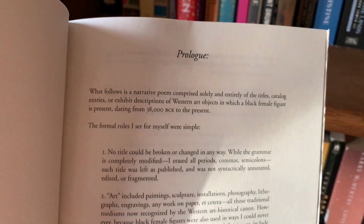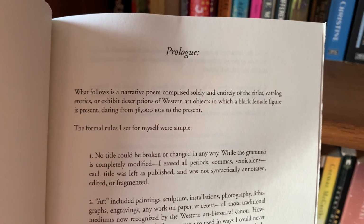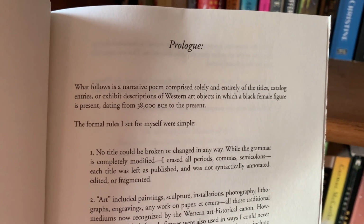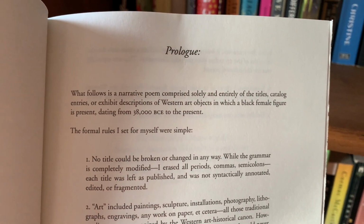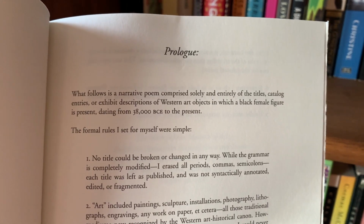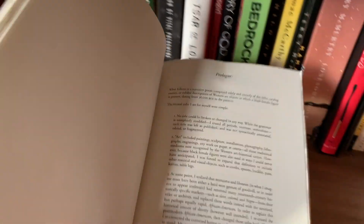So, what follows is a narrative poem comprised solely and entirely of the titles, catalog entries, or exhibit descriptions of Western art objects in which a Black female figure is present, dating from 3800 BCE to the present. And then she's got her rules.